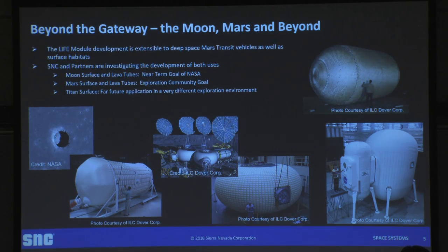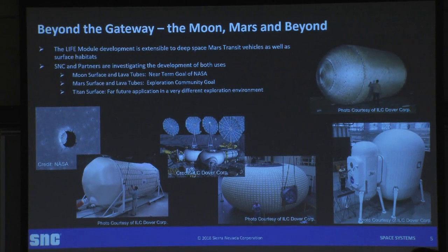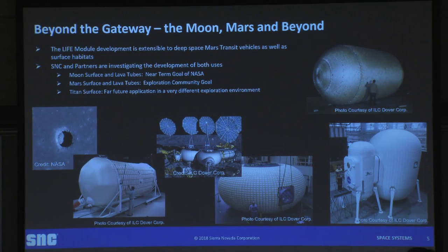So moving on, we're very interested in taking this inflatable architecture to new places. There are definitely approaches for the surface of the moon, for the lava tubes, and for the Mars surface and its lava tubes. Even beyond that, I would propose that if the moon's a stepping stone to Mars, then Mars is a stepping stone to Titan. Titan is a fascinating environment, from an exploration perspective and from a habitat perspective. I've actually written a proposal to look for funding for development of a Titan surface habitat because it's just that interesting a place to go.